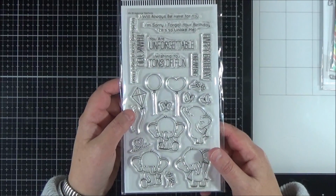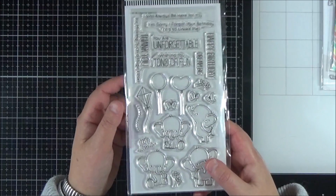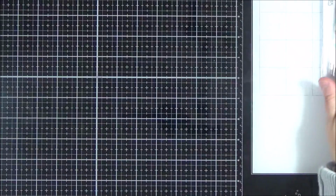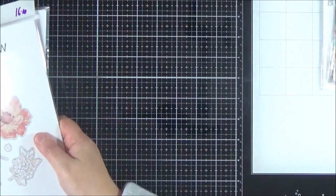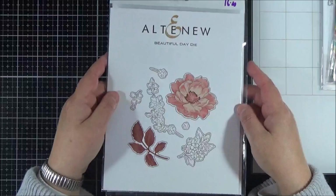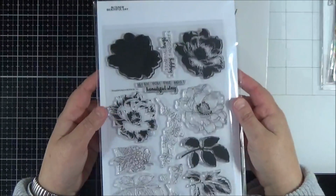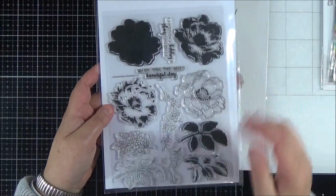It's been out for a while, but it's still very popular, and I haven't been able to get hold of the dies yet, so I'm going to keep trying for those. And then I picked up the die set for Altenew Beautiful Day. I absolutely love the stamp set. This is the stamp set. I thought I'd show it to you.